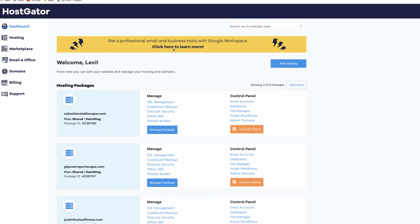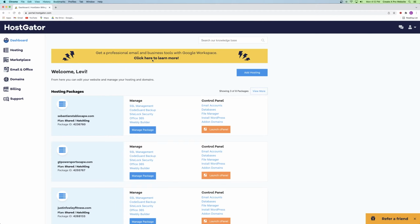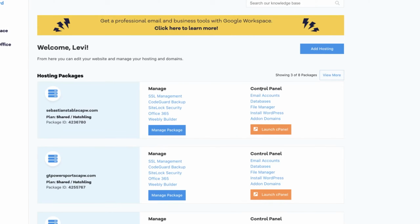We just purchased our domain name and our hosting. So we're ready to go ahead and move on to step number 2, which is to install WordPress. In order to install WordPress, we're going to go right over here under Control Panel, under the new domain name that you just purchased, and click on Install WordPress right here.